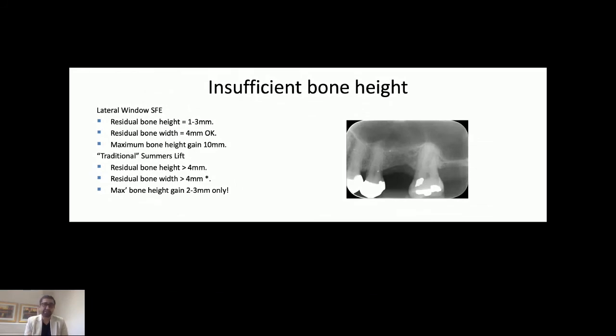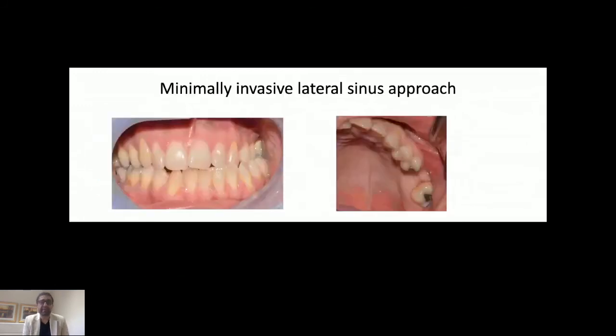Traditional Summers lift, which is the internal or crestal approach: if the residual bone height is about 4 millimeter or more than 4 millimeter, then you should go for the crestal approach. And the maximum height gain in the bone is about 2 to 3 millimeters. We have pushed this 4 millimeter limit to 3 millimeter as well in our cases. So that's one of the patients I will show you.